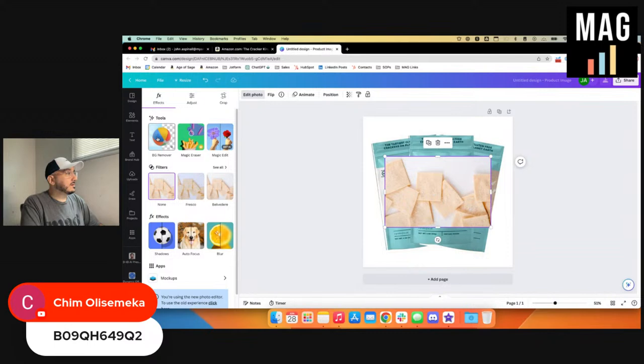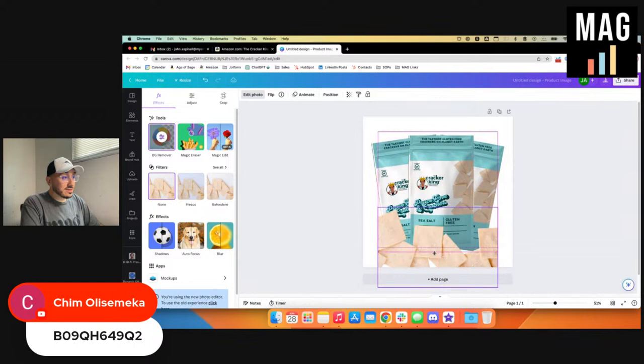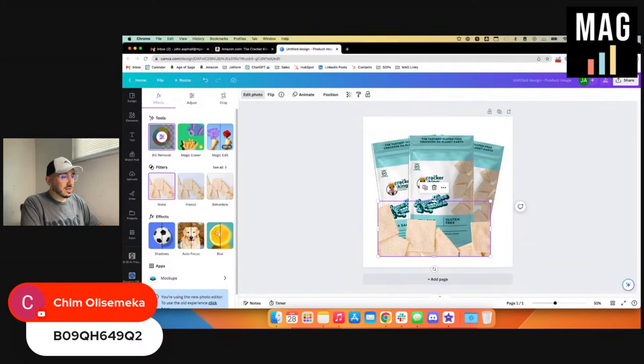Okay, do something like this. Bring this up a little bit more. And right now it's ending abruptly, but you'd want to have it a lot clearer of this photo so you can showcase exactly all that great sea salt. You want to cover up the packaging, but you get the idea of what you want to do here.